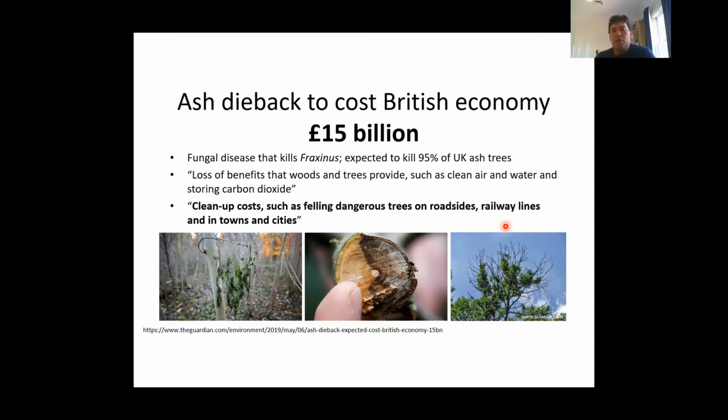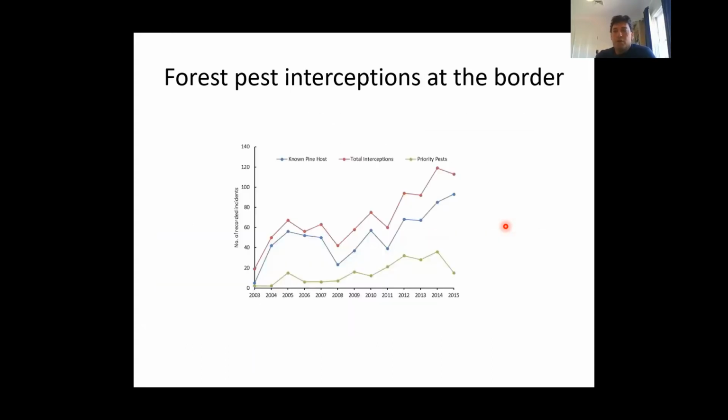to detect these things early enough that we can actually try and eradicate them if they do get through the net. We know there's still a lot of pests coming to the country. This is border interceptions of forest pests, so where they've done inspections of containers or goods or people at the border and they've detected exotic pests. They're still coming into the country.